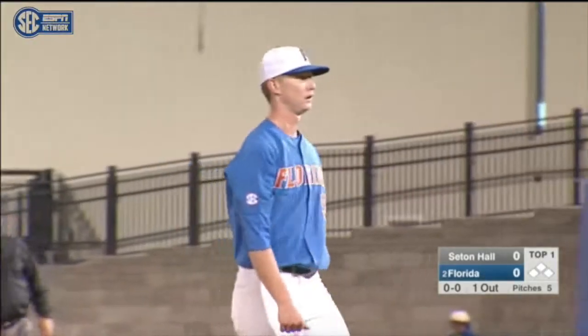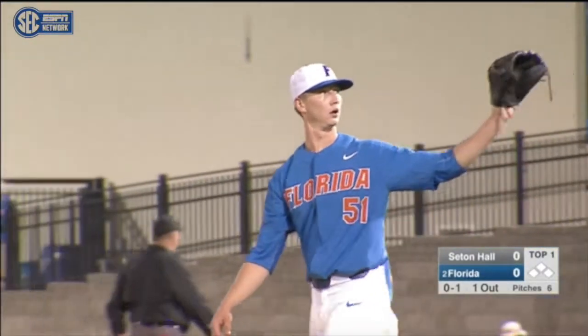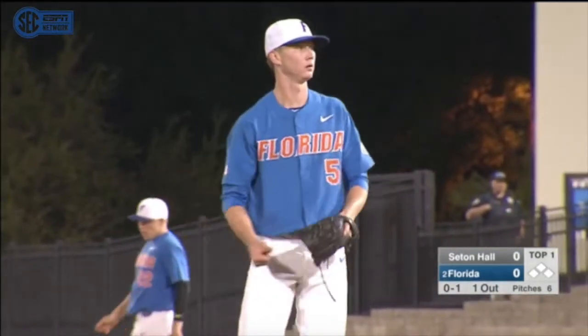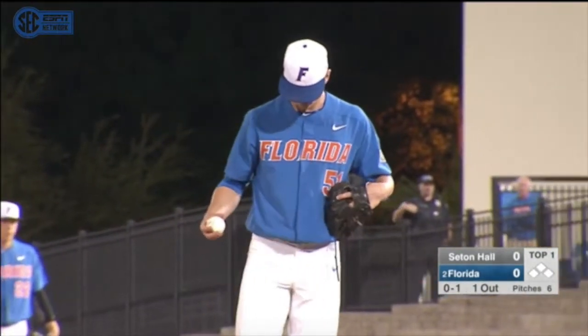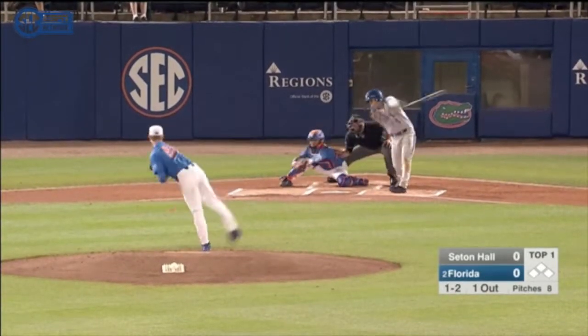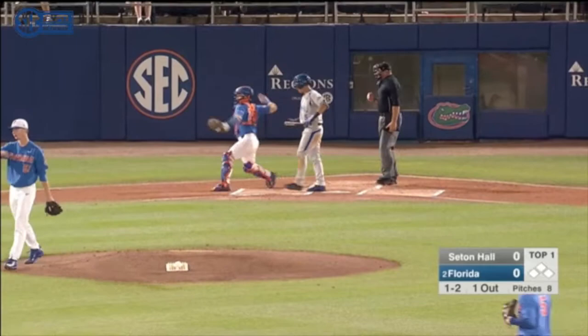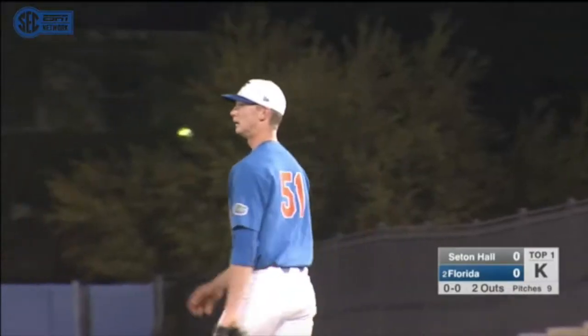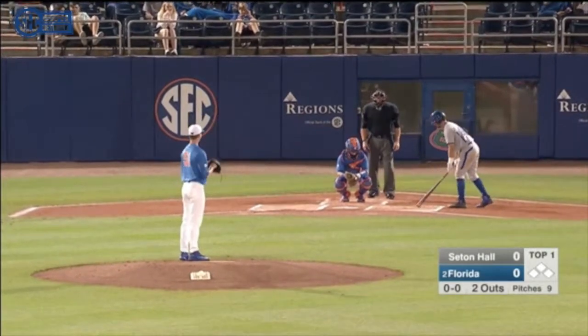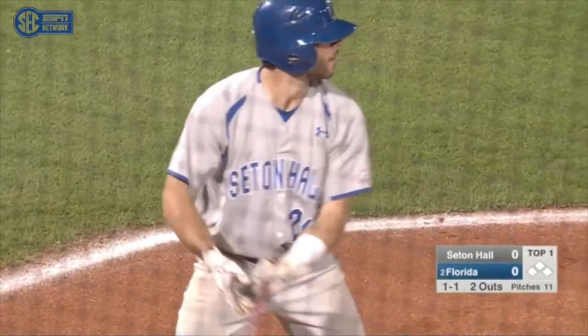Saw a real aggressive approach in game 2 from Seton Hall, swinging at a lot of first pitches. Wouldn't be surprised to see them try and go with that again, as they had quickly. And he gets him on. Yeah, you saw right there the hard slider. It comes at 82 with some real wicked break. Starts out on the inside part of the plate and breaks into the effectively.